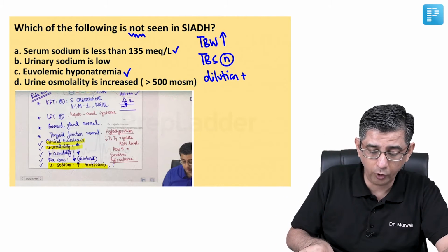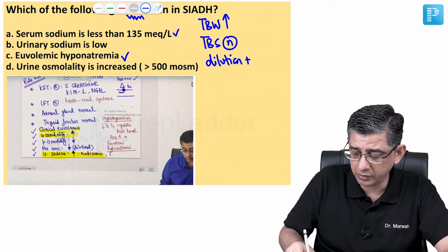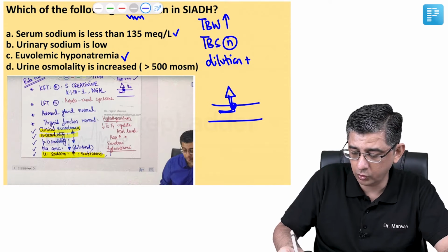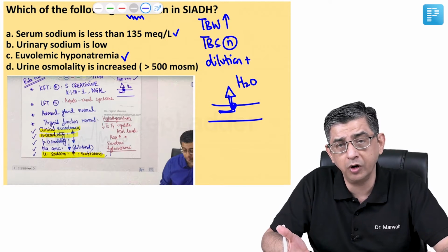So two options are sorted. We are left between option B and option D. Urine osmolality is increased. Well, it is straightforward, because the V2 receptors will have to do more work, so all the water will come back in the body. Water will come back in the body, urine will become concentrated.